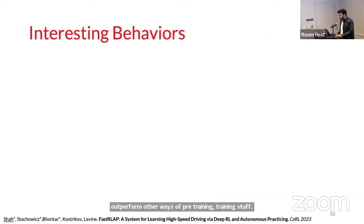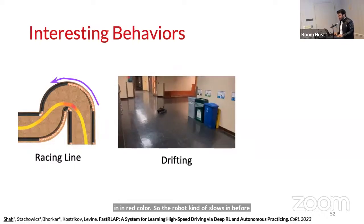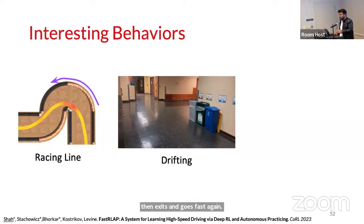And on the qualitative side, we saw some very interesting behaviors. While prototyping this in sim, we noticed that although the objective was just this end-to-end objective of going very fast, the robot learns the concept of a racing line, which is visualized here with the speed marked in red color. So the robot slows in before going into the turn, takes the turn, hits the apex, and then exits and goes fast again. We also find that it figures out that the right way to make a fast turn is to drift.